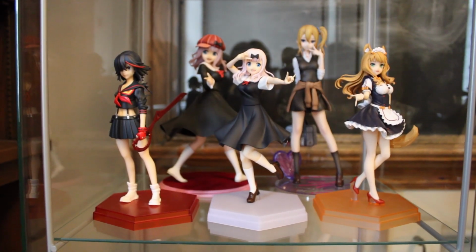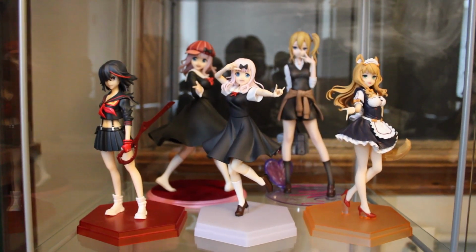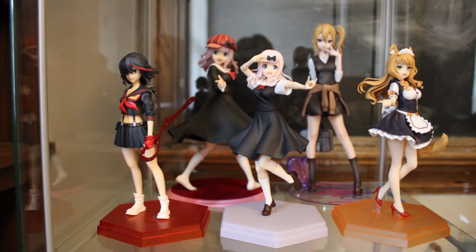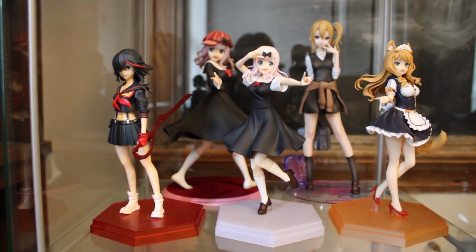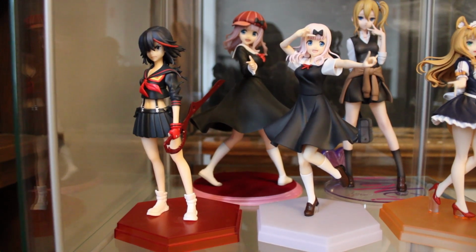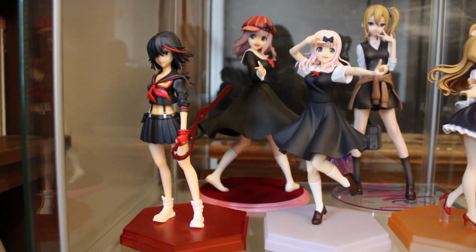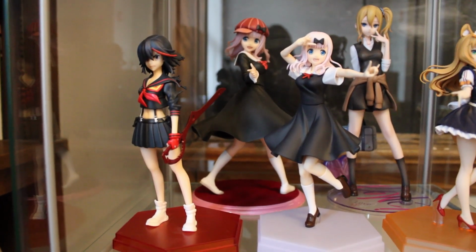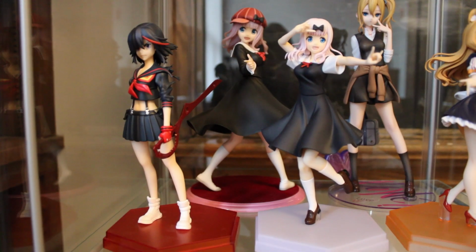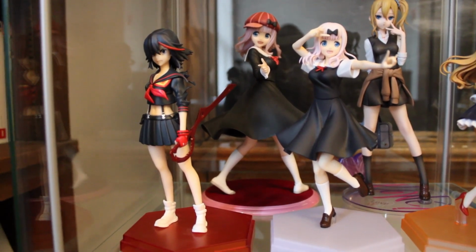Alright, Detolf number 1, shelf number 2. Here we have my little Love is War collection, and some pop-up parades in the front. Back there we have Wave's Chika Fujiwara. She is such a good figure. I love the Chika dance from the ending in Kaguya-sama, this first season. But this figure captures it perfectly. Look at the movement. Look at her feet. It's just a perfect figure. I had to get this one.